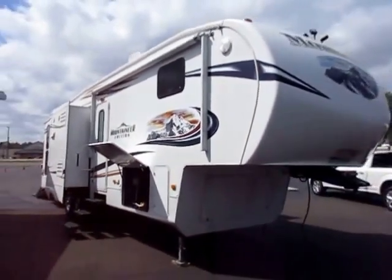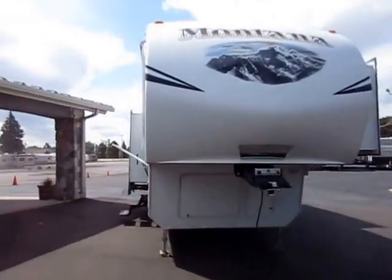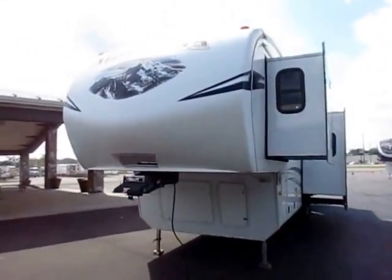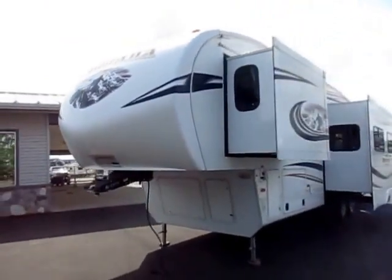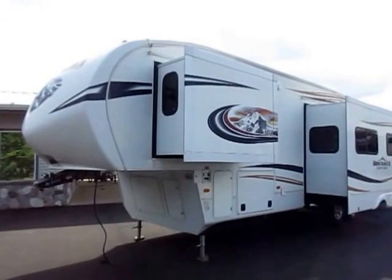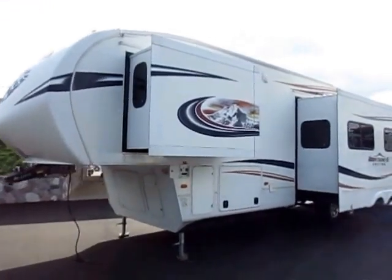These folks hauled a golf cart to Florida. When they got to Florida, they unloaded the golf cart to their shed, and then the rear toy hauler area became a little office and craft room. And you'll see that this RV was specifically designed for exactly that purpose. This is a shockingly well-kept, nice piece right here.